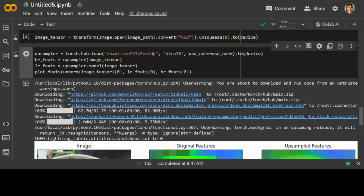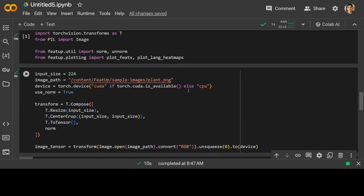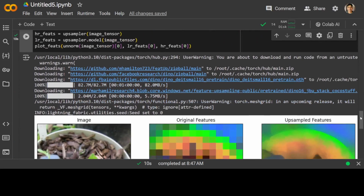And then of course you can just replace that above image with any image of your choice here, and then play around with it. So really amazing stuff.